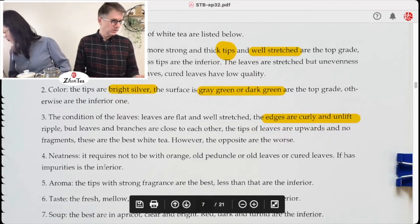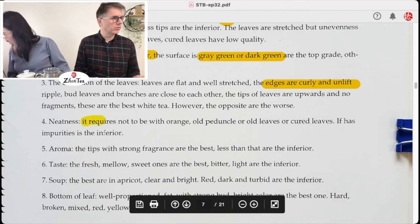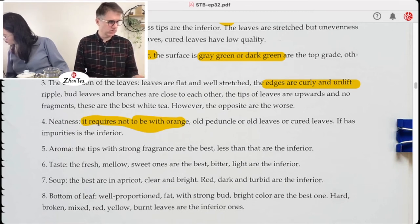And then neatness, no orange. I guess they're talking about more like brown or a rust color orange. Requires not to be with orange. I think we mentioned in the finished one that it shouldn't be rusty colored, right?